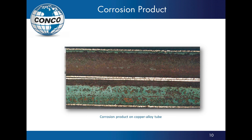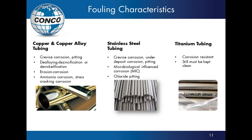And then sometimes you get corrosion products, and these are just products that are within the water, interacting with the metal, corroding the metal themselves, and thus that creates a situation where you begin to have pitting and cracking within the metal. By corroding it, you make it weaker, and thus it reduces its extended life.